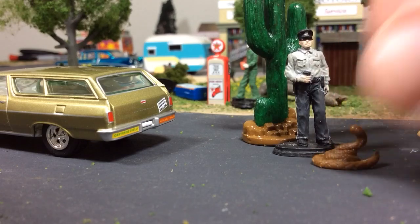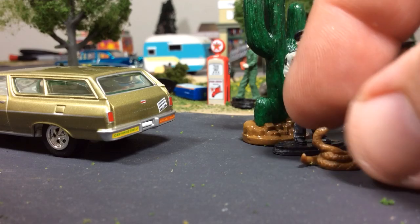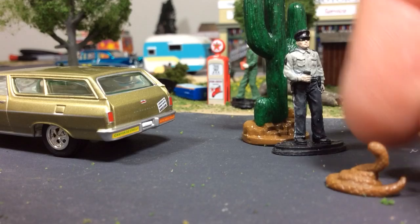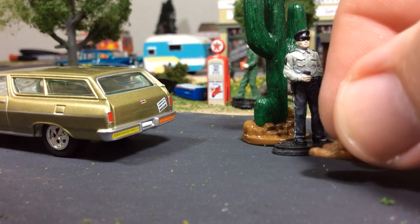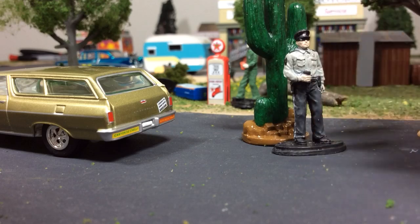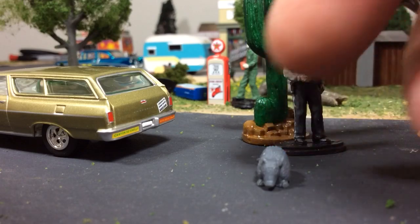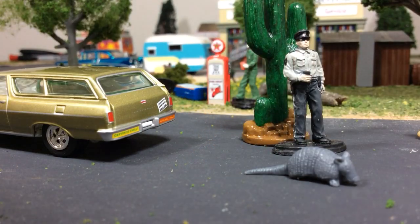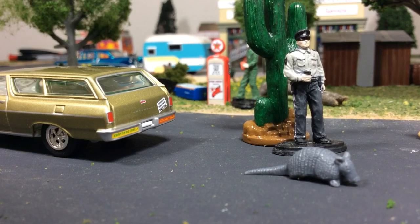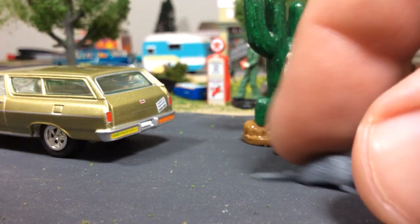Here is the rattlesnake. That's a very big rattlesnake. But it could be, I don't know, a king cobra, or maybe just a big constrictor of some kind. Obviously, you won't find either of those in the desert. And then this thing is really cool. This is my favorite accessory, the little armadillo. Which is funny because the antique mall that I love going to, where I got most of these cars today, is called the Brass Armadillo. So that's kind of funny to get a little armadillo.